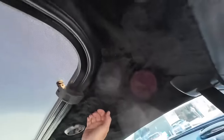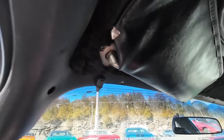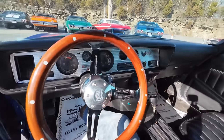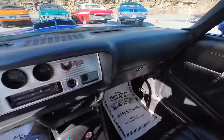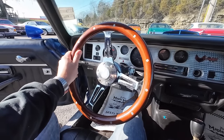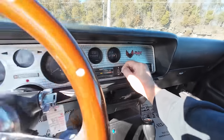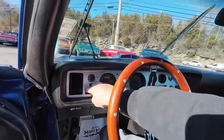Look at that custom headliner. Pet the furry wall. You got Bluetooth, hands free. Let's start it up. Oh yeah, big block. Across the dash, not too bad. A little shaky. There we go. See everything? A little vibration there. Blower motor does work. Wipers do work.